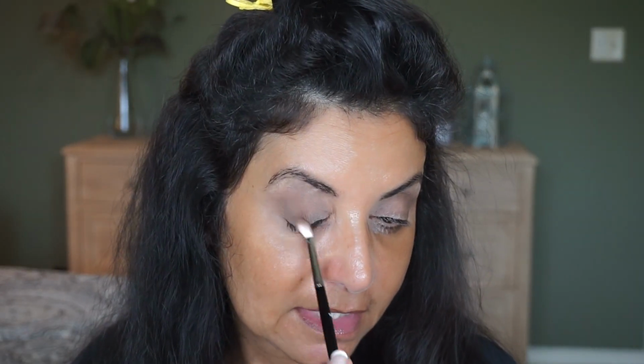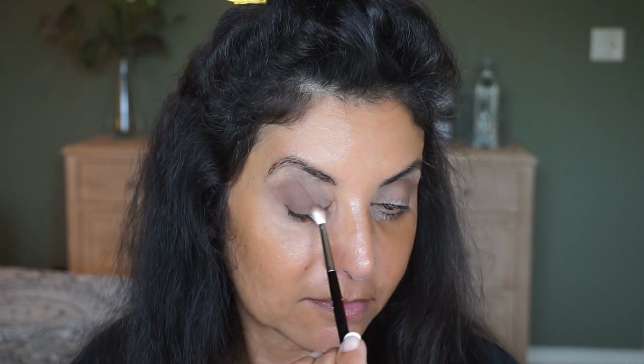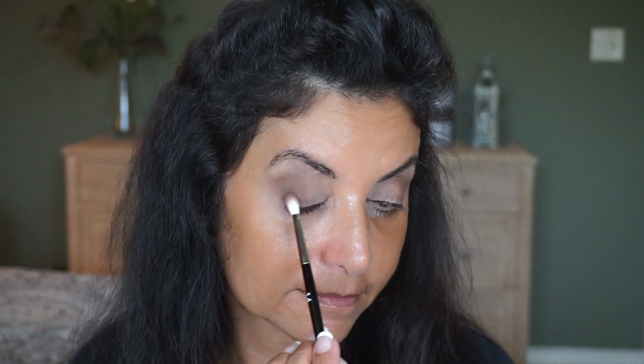And you can tell this is a cool tone. I thought this would be a warm palette, but it's looking, so far the two matte shades that are in here are looking a little cool. Not that there's anything wrong with that. It's really laying flat on my lids because I do have the textured lids, and it's just looking really nice on my lids there. Now, which shimmer shade should I use?